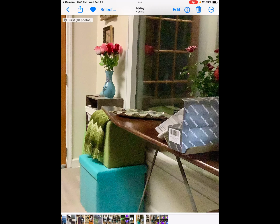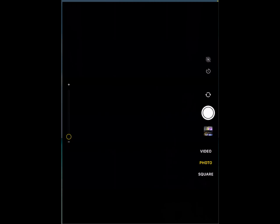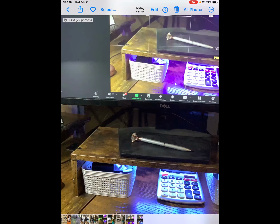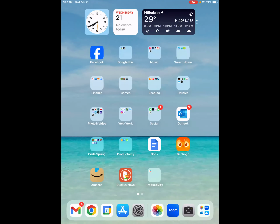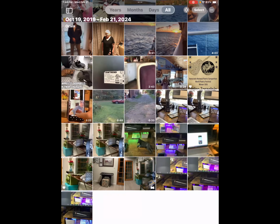Good questions. Okay. So I am now in all photos, which is what I clicked way back when, here at the top. It says all photos. You can also get to all photos by going to the picture at the bottom that looks like a pretty flower. It's in between my Zoom and my gear. Those take you to the same place. Okay.